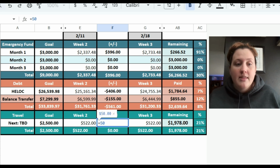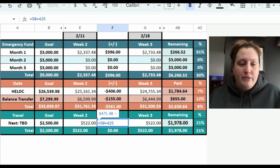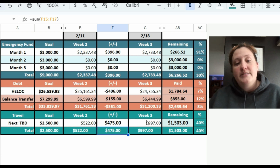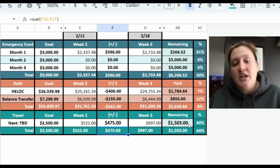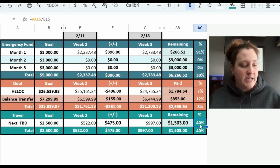So we had a $50 out of our paycheck budget that was budgeted to go to travel. And then we opted to put that 425 checking bonus in there, because I don't anticipate we'll be able to do a lot in funding travel for the next little while. So this week, we started out with 522, we added 475. That leaves us with 997 in the travel sinking fund, which means that we have $1,503 remaining, and we are 40% funded on that travel goal.